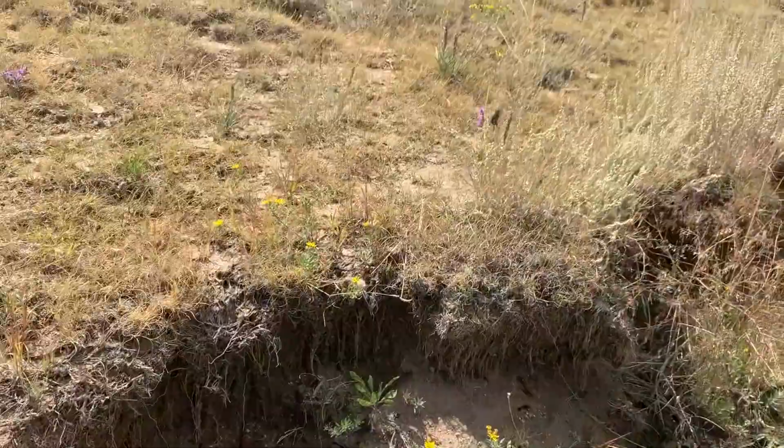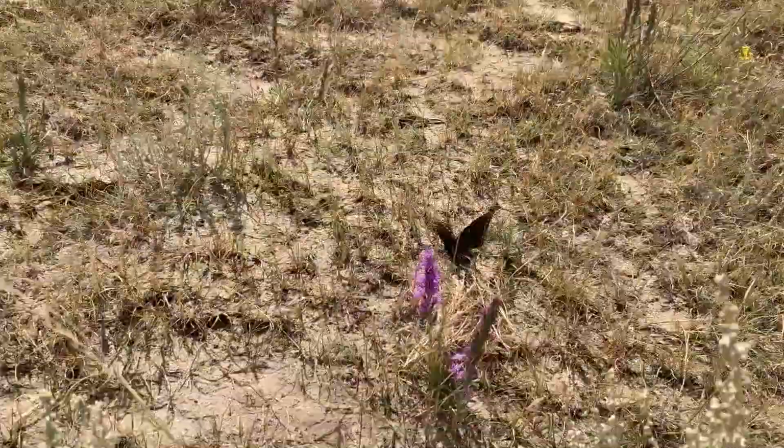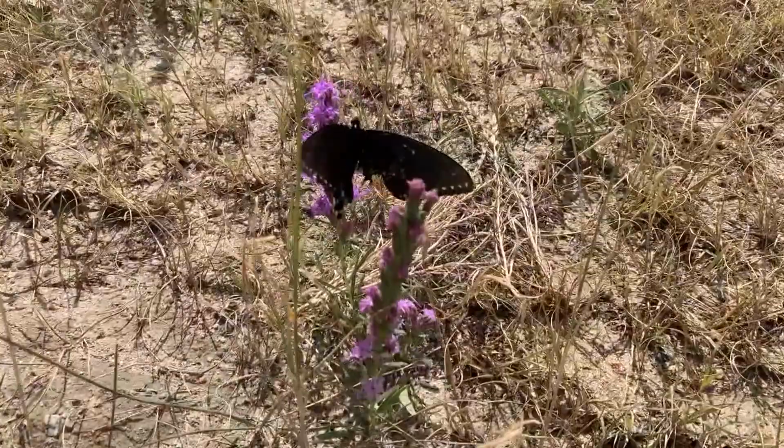Look at this big guy. He's a little damaged from the storm last night, but not looking too bad. That's awesome.